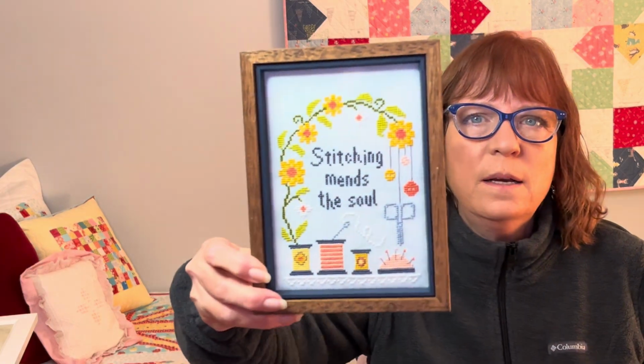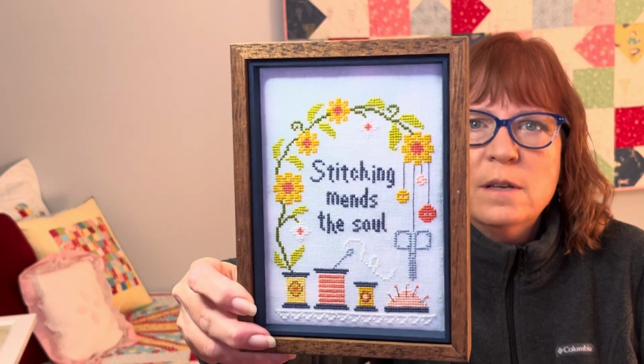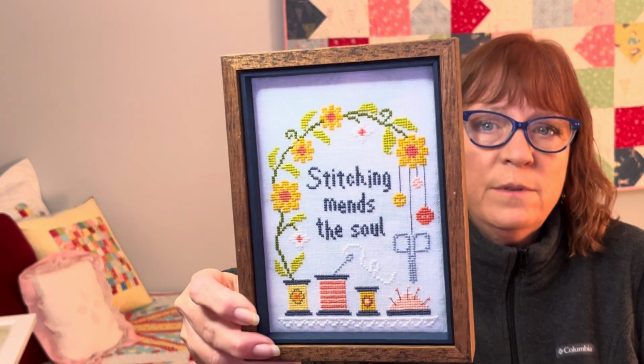These next 2 things I stitched for May for mental health, for the mental health care stitch along. 614 Stitcher hosts it, and it has the hashtag, and it's to stitch something mental health related. And so I picked out this Stitching Mends the Soul. This is from Tiny Modernist, and this is just a 5x7 frame.